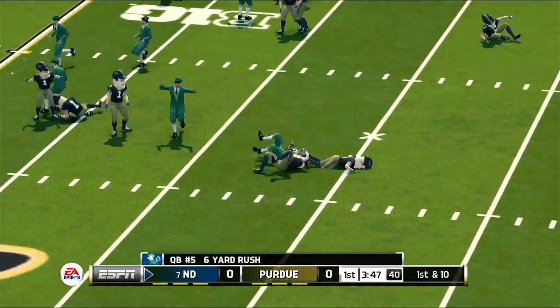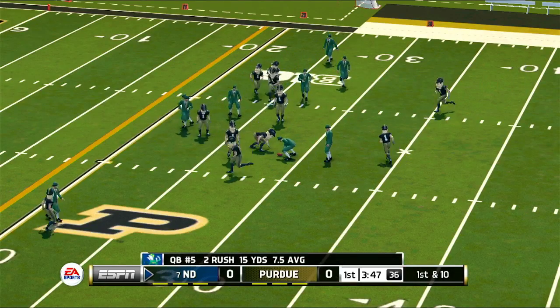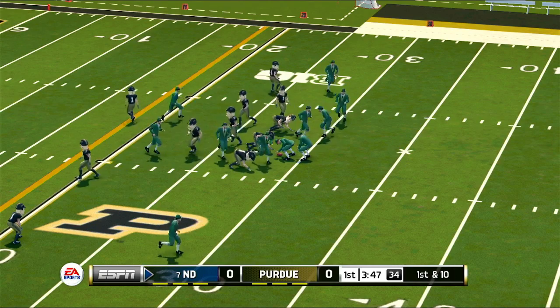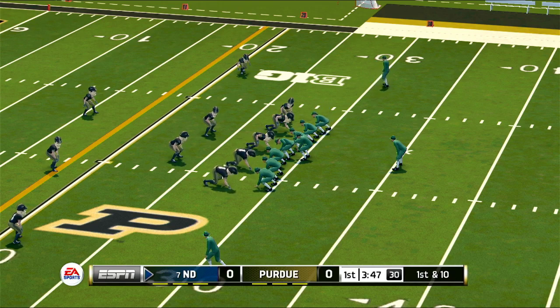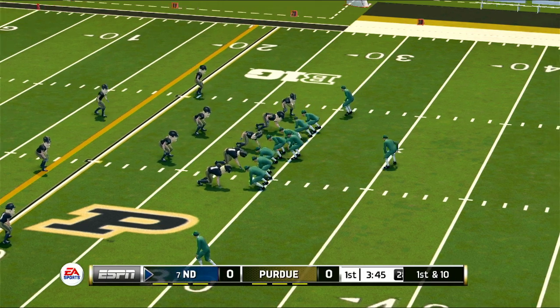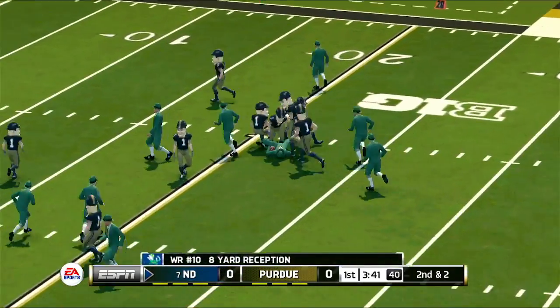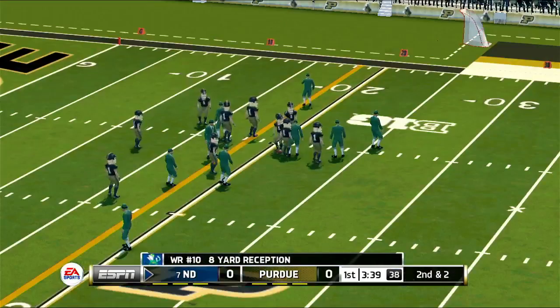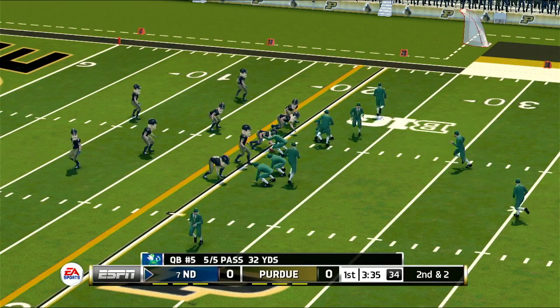Check Mike 39. They go to the left for a nice gain. Gain of 6 on the play. First down. Hey, check Mike 39. Yellow seven. Quick out to his receiver. Tackle at the 21-yard line. That makes it second and 2.